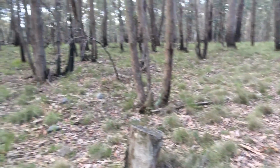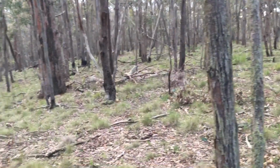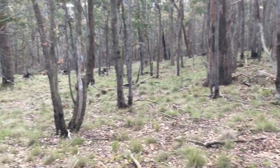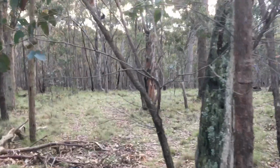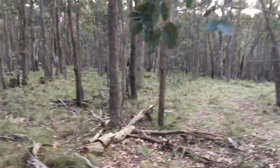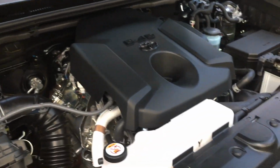How do you like the bush setting? You'll have to put something in the comments and let me know if you like videos in the bush setting, because I've been thinking about doing it for a while, and I'm regularly out here, so where's the problem? I've just got to find some more information for you. When you've got a new vehicle, there's not a lot for me to talk to you about out here.